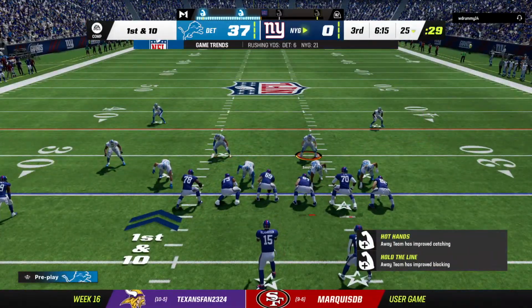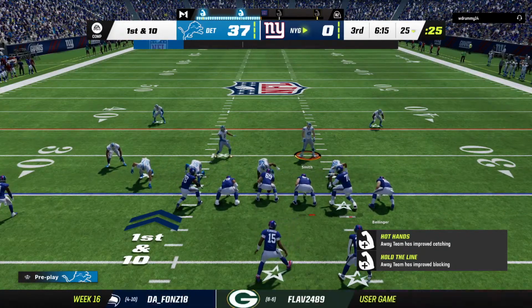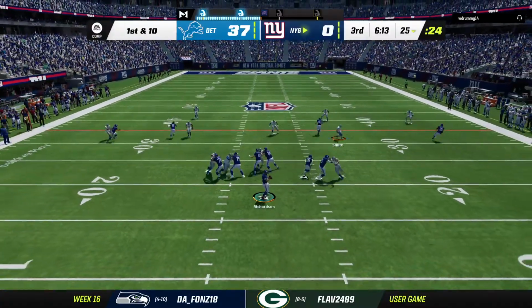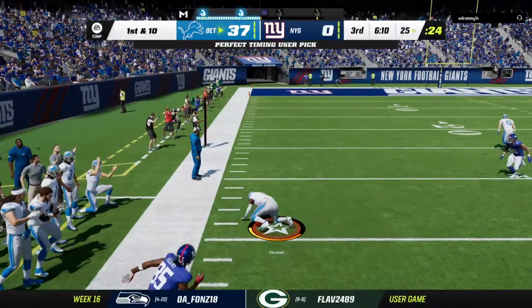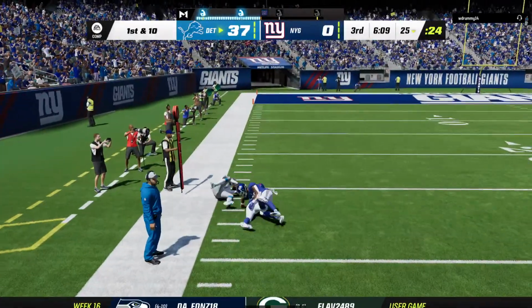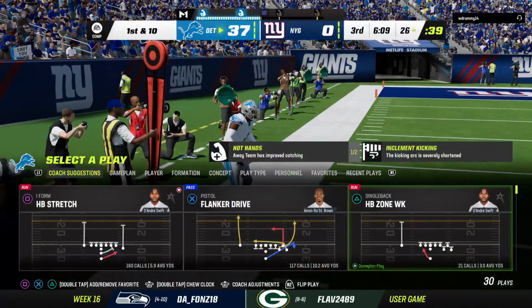Well, we're still in the third quarter, so there's some time to kind of clean this up and make it look more respectable. Now, a win, that's probably gone out the window, Charles, but I don't know. Do you look at... And he's going to be intercepted a third time. Picked by Jeff Okudah. And the Lions are going to take possession of the football.